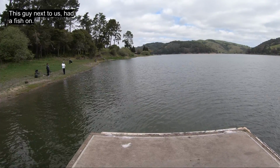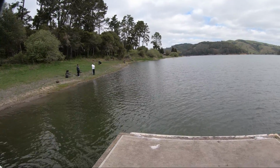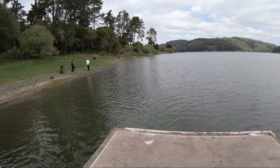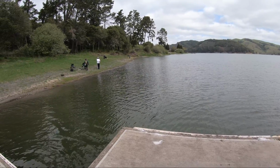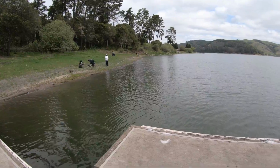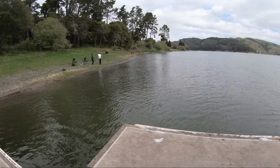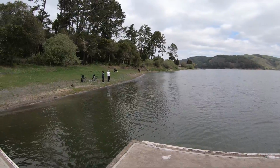Ooh, it's a good fighter. Oh yeah, he's got a fish on him. Looks pretty good size too. Oh, right there, yeah. We got something. He's still on the hook? Yeah. Number 2. It's about the same size as ours. Oh, it looks bigger. Think so? Yeah, it looks bigger. Looks like a 2-pounder at least.